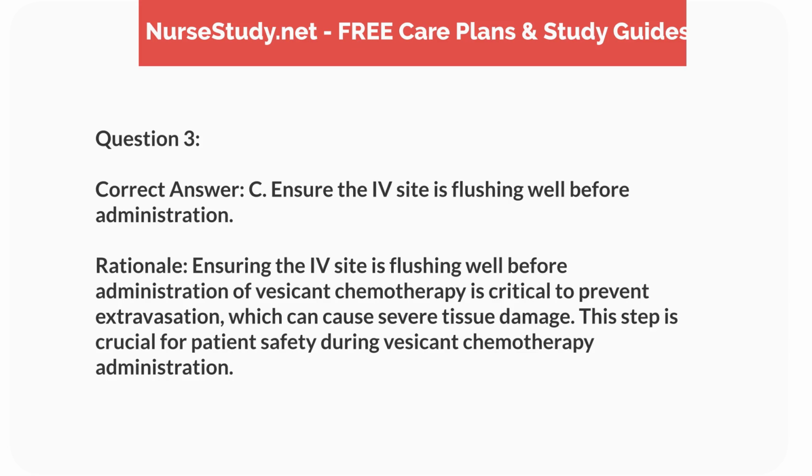Correct answer. C. Ensure the intravenous site is flushing well before administration. Rationale: ensuring the intravenous site is flushing well before administration of vesicant chemotherapy is critical to prevent extravasation, which can cause severe tissue damage. This step is crucial for patient safety during vesicant chemotherapy administration.